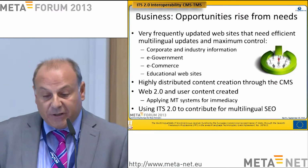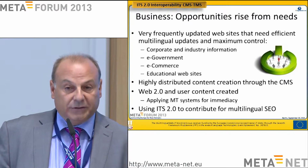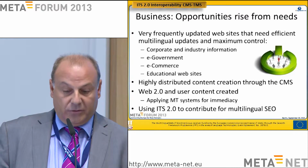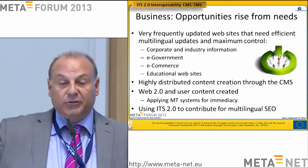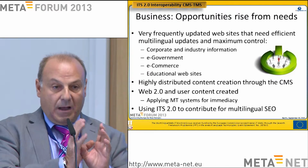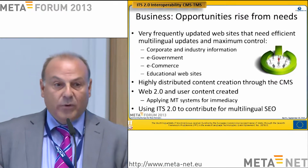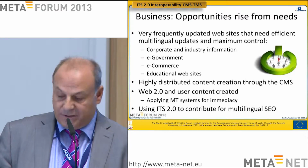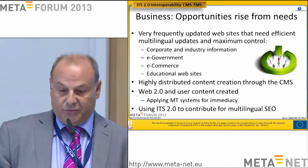Some business opportunity. Of course, this is technology that is addressed to very frequently updated content: corporate industry information, government, e-commerce, but also educational websites. And it's important especially for highly distributed content creation systems where there is not a person that controls that flow. It has to be automatically applied. And we are convinced that there is a way for exploring application for search engine optimization of ITS 2.0, which is an important area for industry.